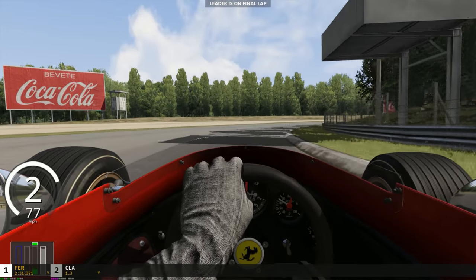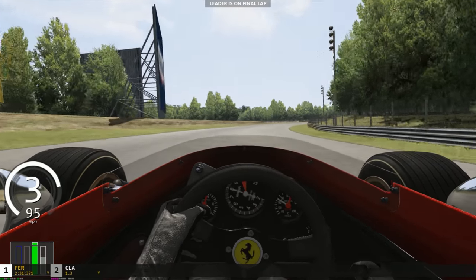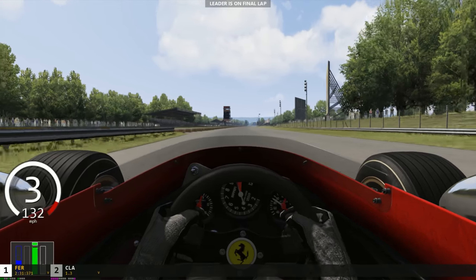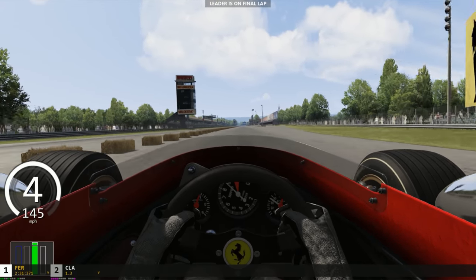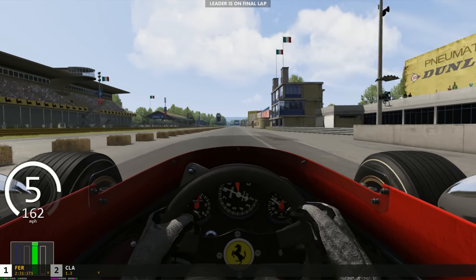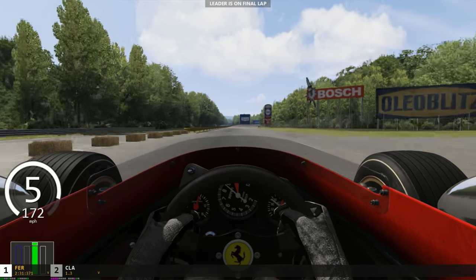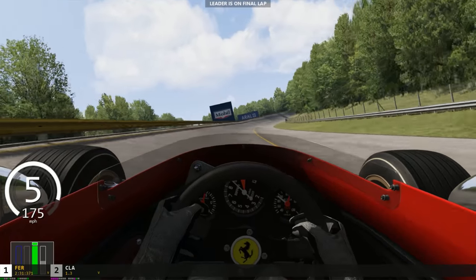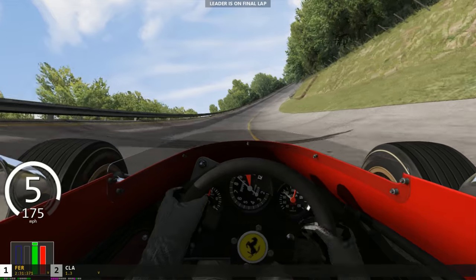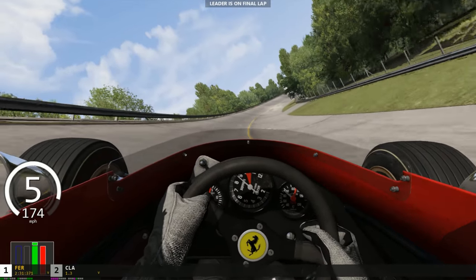Here's where we made contact on the last lap. He's nowhere to be found in our immediate vicinity. Where is the Lotus? I know he's lurking someplace not far back. I'm going to just park myself right on the yellow line, split the difference between the high and low sides.